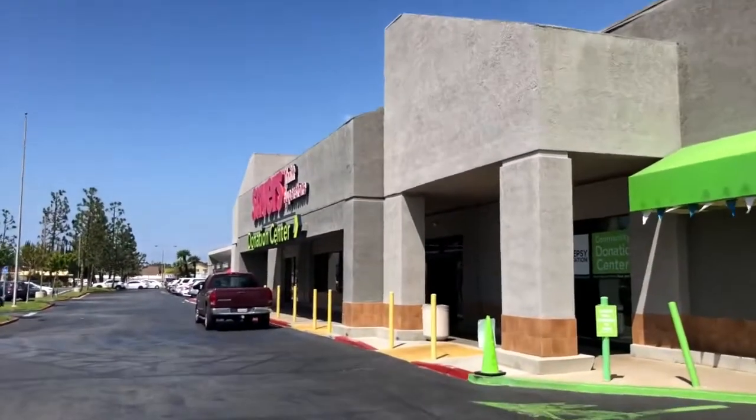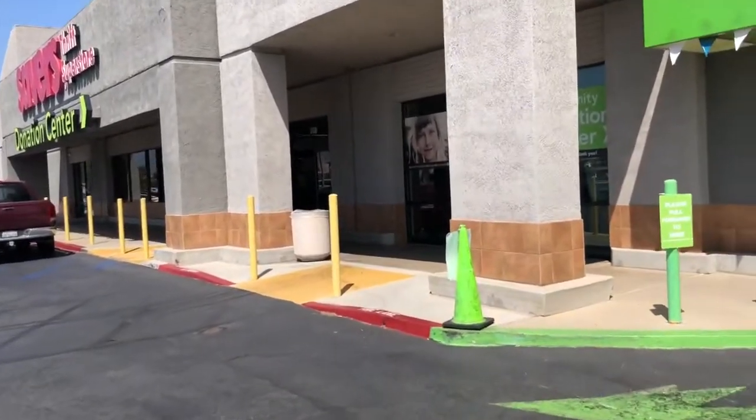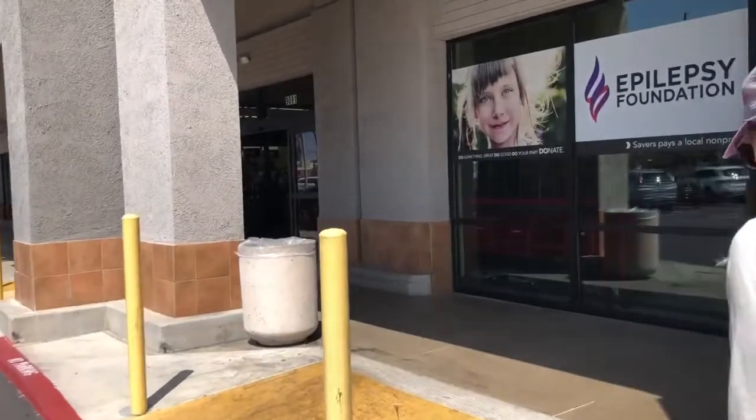We are now going over to Huntington Beach to Savers. Haven't been here in a while. Normally we don't find a lot of stuff, but we're going to check it out. We're in the area. Why not?